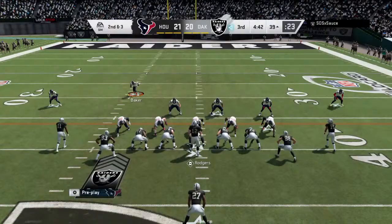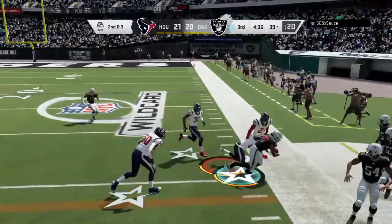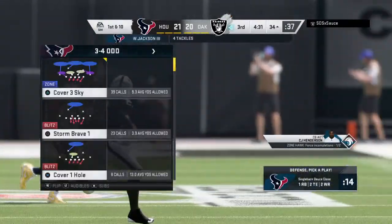Here's 2nd and 3. Set the tone, defense. Let's go. A give right side now to Hunt. And they'll be inside the 35 now at the 34-yard line. A gain of 5, good enough for the 1st down.